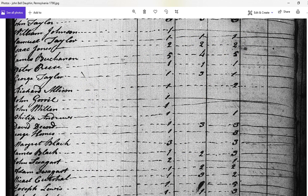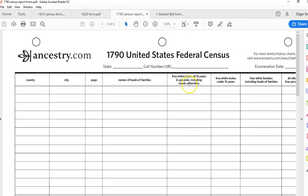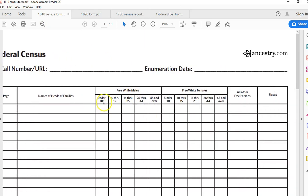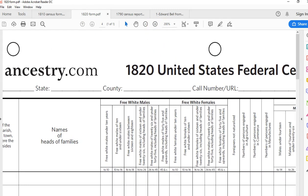Let me just show you a little bit about the census records. So if we go to the 1790, all it's going to tell you is it's a female of 16 years or older, or 16 years and younger, and whether they're females. They don't give you any ages whatsoever in the 1790 census. The 1810 census is a little bit better because they give you a little bit more information. They give you under 10, 10 through 15, 16 through 25, 26 through 44, and 45 and older. And same with the females. When you get into the 1820 census, they give you a little bit more breakdown, but they're still only going to go up to the 45.